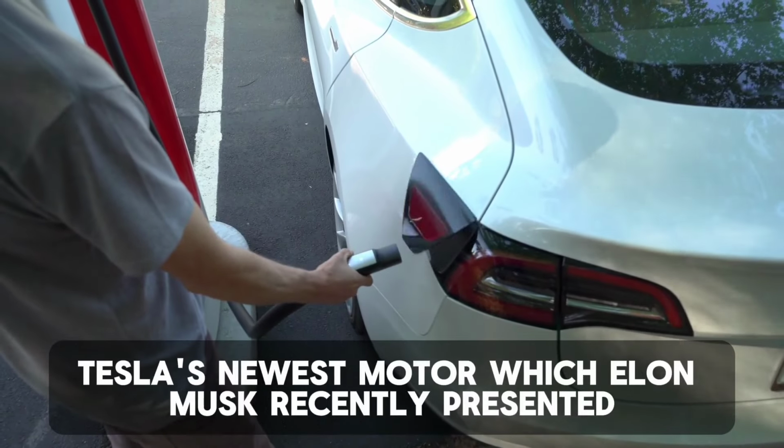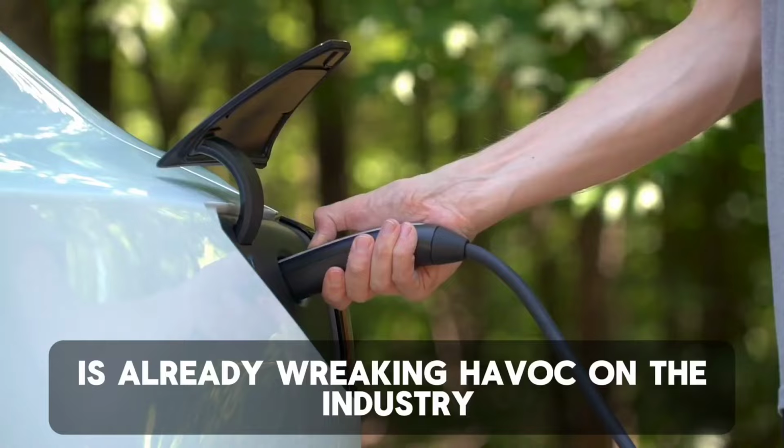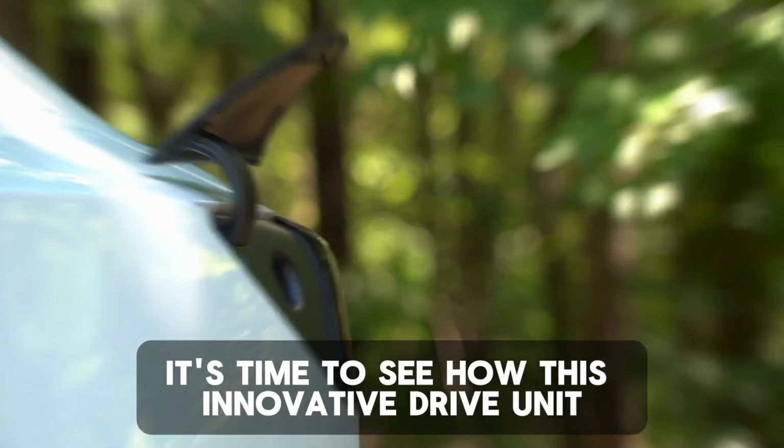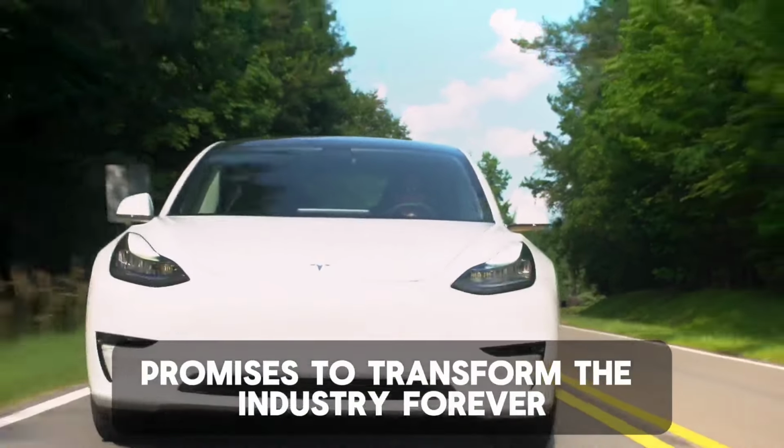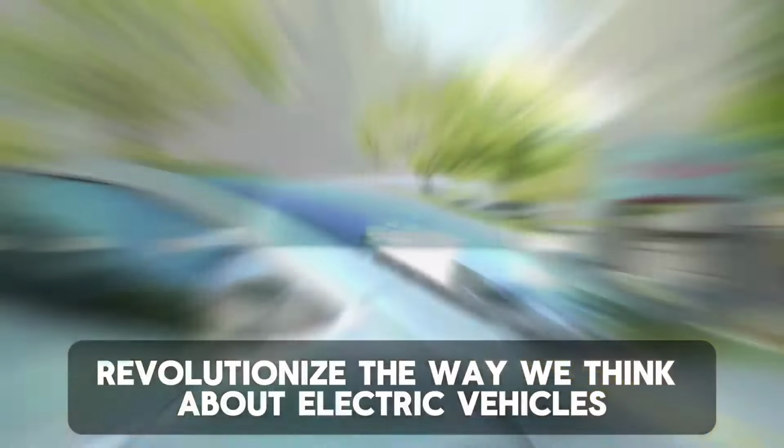Tesla's newest motor, which Elon Musk recently presented, is already wreaking havoc on the industry. It's time to see how this innovative drive unit promises to transform the industry forever and unquestionably revolutionize the way we think about electric vehicles.